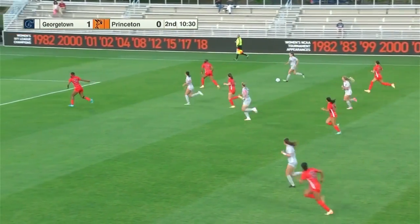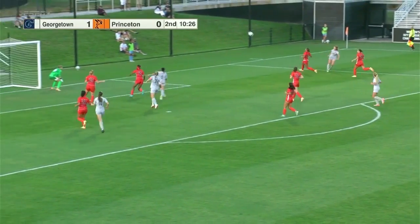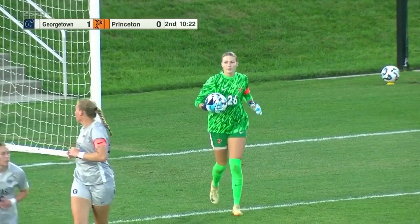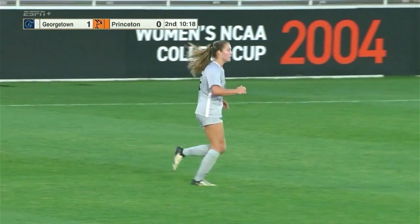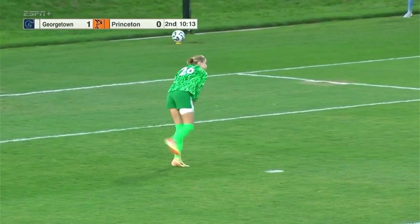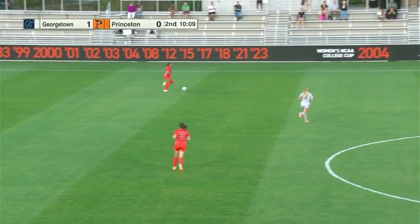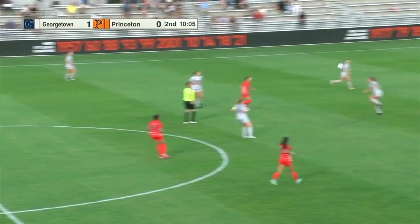Another giveaway and another chance for Georgetown. Means McCamey right there. Took a bit of a deflection, but good defense from the Tigers. You got to think now they got to generate some really good opportunities offensively, possibly look to be a little bit more aggressive. Can you find a set piece opportunity?